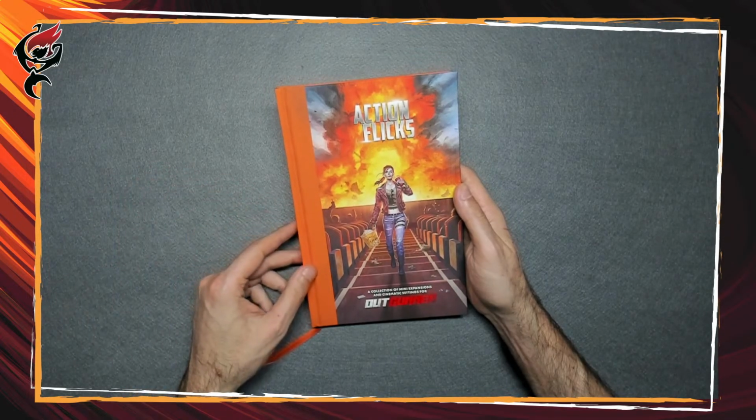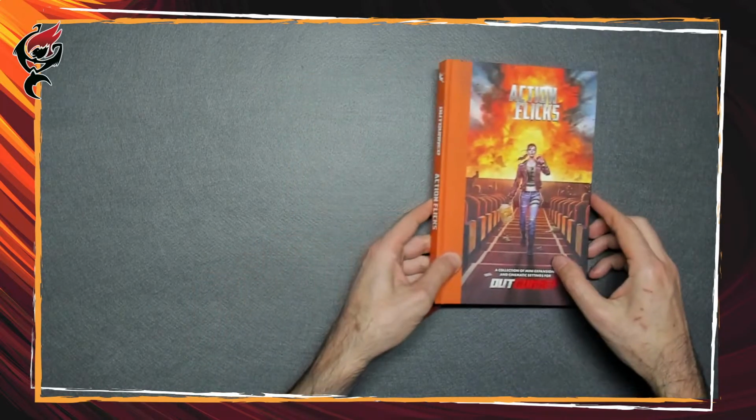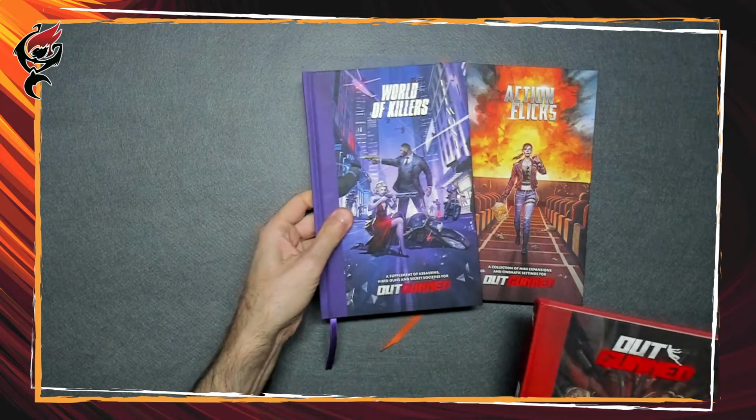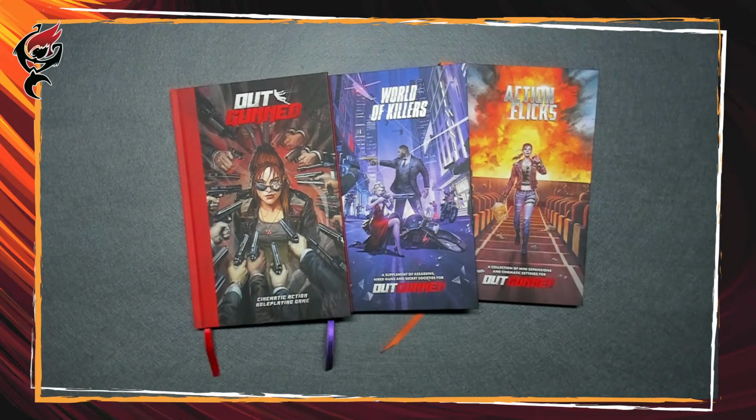So overall, I've really, really enjoyed looking through Outgunned. I felt it was a fantastic system. It captures the spirit of the movies so well. And I think that these 3 books are worthy additions to the RPG library. And I'm looking forward to playing the game very, very soon.